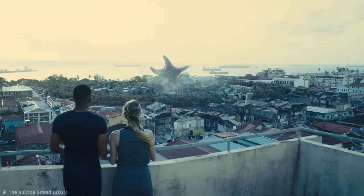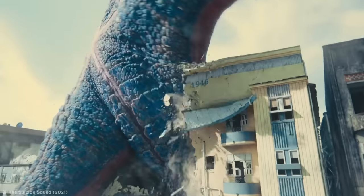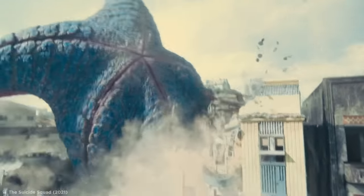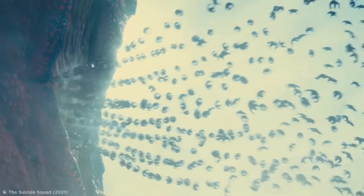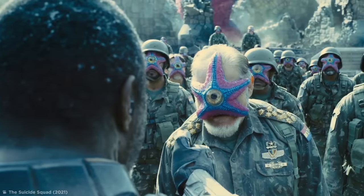From Star Wars villains to starfish villains now, when you think of a menacing bad guy, an evil starfish may not be what comes to mind. And while he may look oddly cute from afar, DC supervillain Starro's most terrifying ability is most definitely his facehuggers.